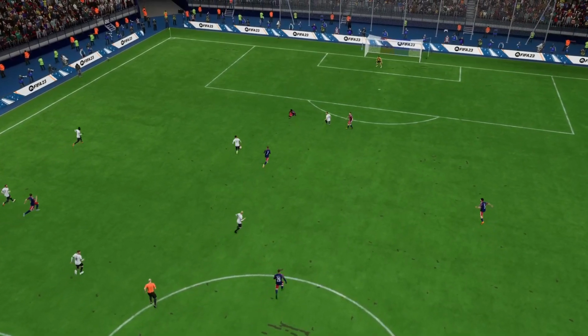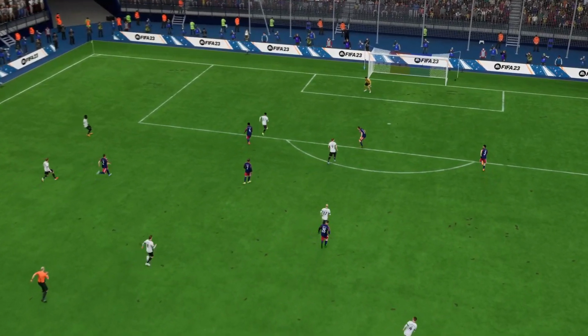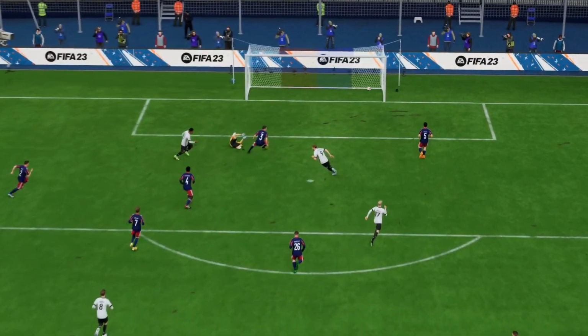Well, as you can see, he's a dangerous runner with the ball. He has such good balance and pace. That's a top class goal, isn't it?